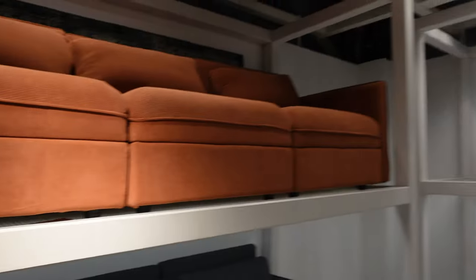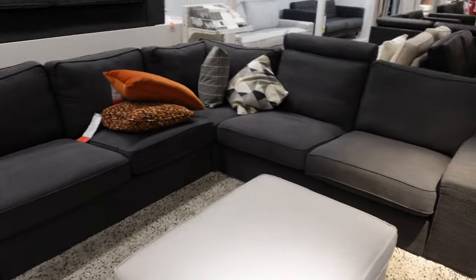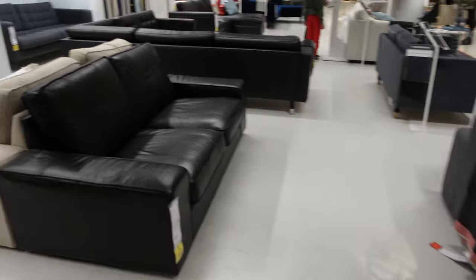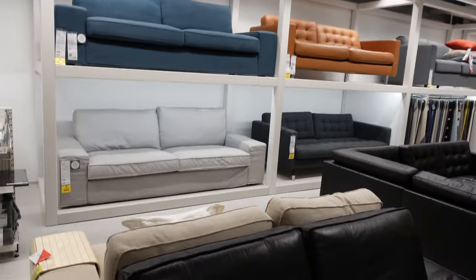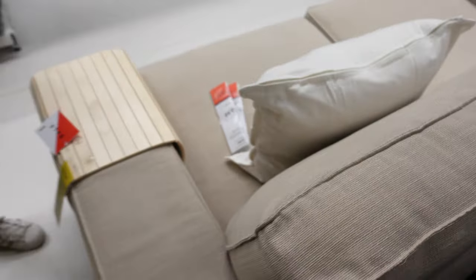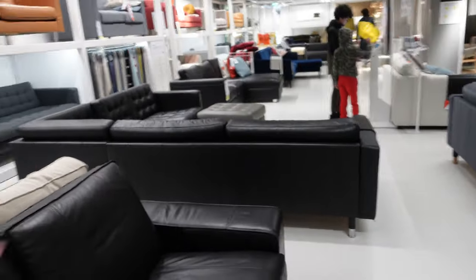Yeah, that's what I like. Fabric, yeah. Like so a sand color. More couches. So something like this color, I like. Yeah, but it's not soft, this one. No. That one's on sale. That's big.